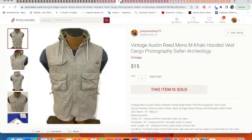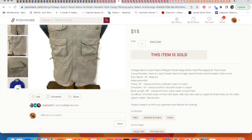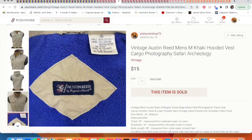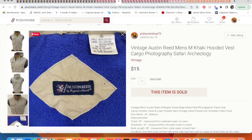This was a really nice vest. You know, these multi-pocket vests can be cargo, photography, safari type style. You could use it for fishing, all sorts of things. The brand was just not really known. It was vintage. The brand is called Austin Reed. It was made in Taiwan, so it was probably like 80s, whatever. It was just in really nice condition and everything, and finally got someone interested in it for $15. So I hope they're happy.